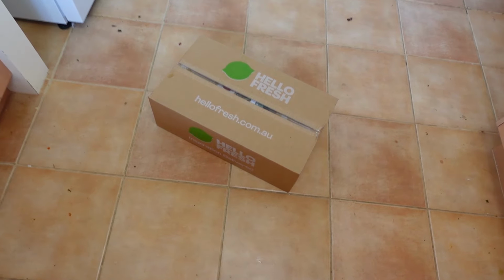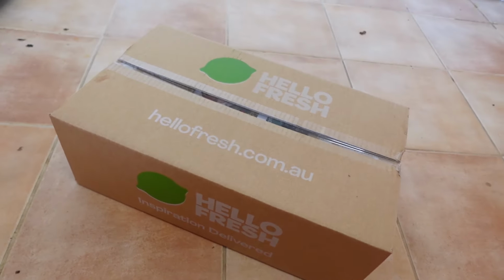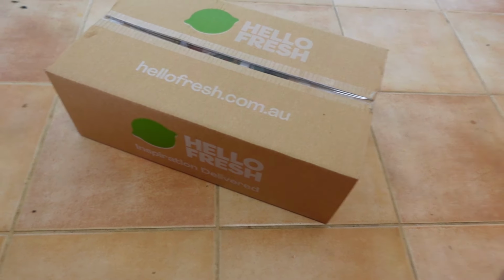So I ordered a HelloFresh box. Here it is. Got it with a discount, of course. Gonna give it a try, see how it goes. I can't even remember what I ordered. I got 3 meals. Can't even remember what it was.